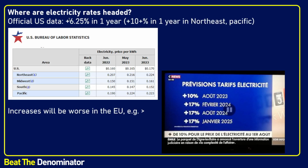So the official data shows that in the U.S., if you take the whole USA, utility rates have increased 6.25% in 1 year, according to the BLS. But that's for the whole United States. And I want to point out that if you live in areas like the Northeast or the Pacific, you've seen a much bigger increase than that. You've seen a much higher increase, 10+%. Now, I also want to point out that if you live in the EU, although this is a US-centric analysis here, increases may be even higher.